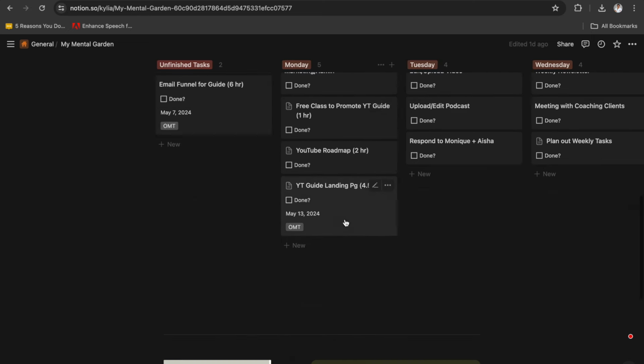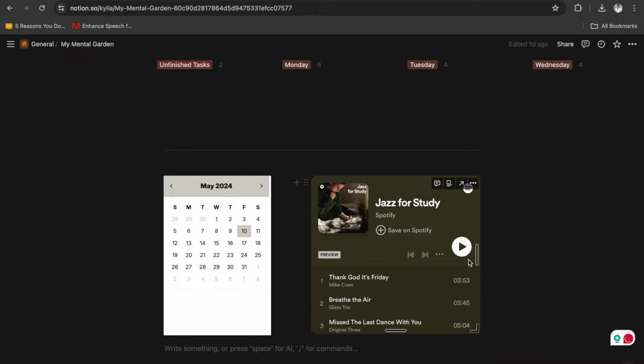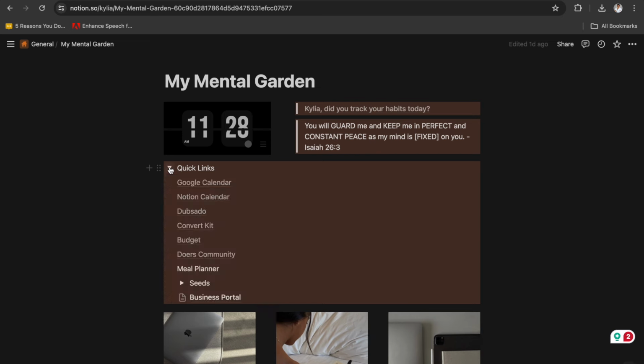But yeah, then I have my calendar down here and then my jazz for study playlist, which I love because I always listen to jazz music. So it just helps it to be a nice place for me to store. Now, one thing I am going to check is my business portal. I'm going to keep that kind of private, but for the quick links, I have links to my Google Calendar and my Notion Calendar. Notion Calendar actually links with Google Calendar, but I just like the way my Google Calendar looks better. So I do have both of those linked here just in case I need to get to them.